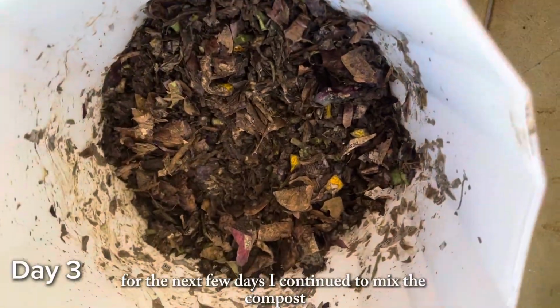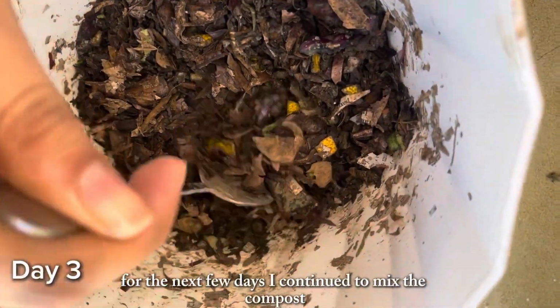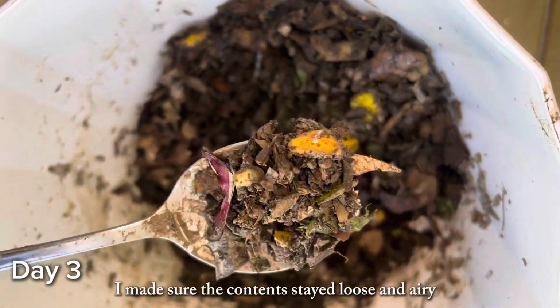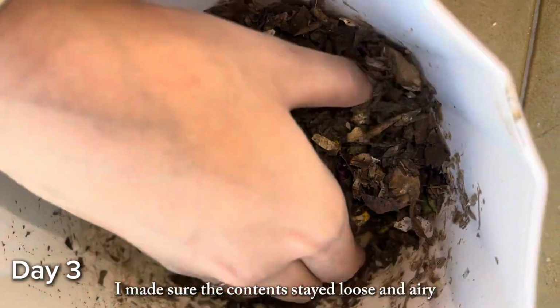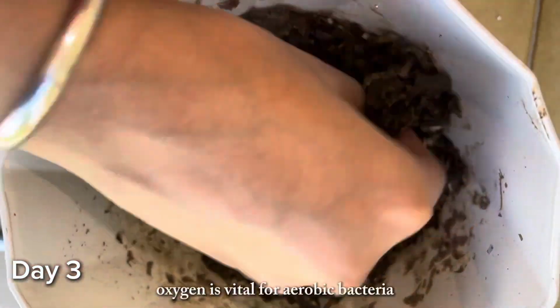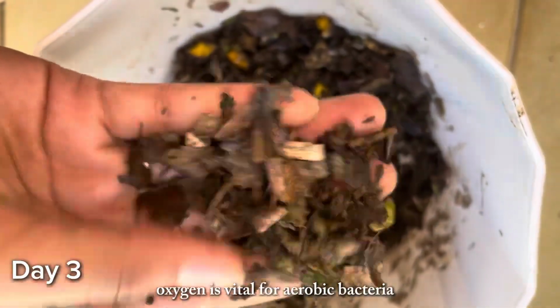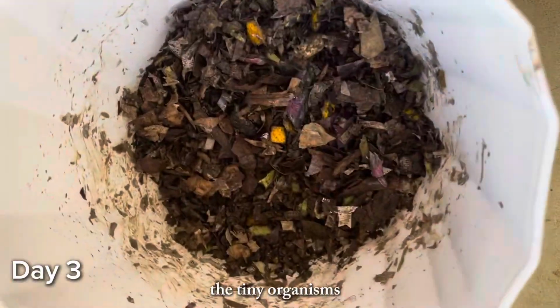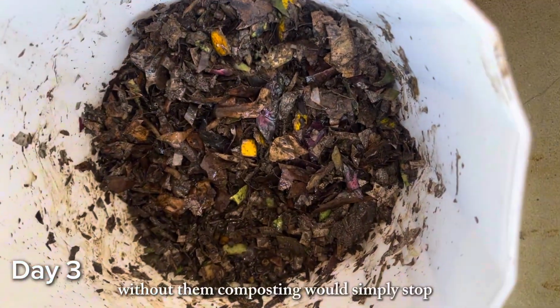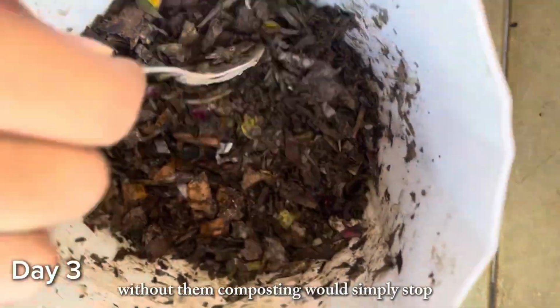For the next few days, I continued to mix the compost once every day. Each time, I made sure the contents stayed loose and airy so oxygen could circulate easily. Oxygen is vital for aerobic bacteria, the tiny organisms that power the entire decomposition process. Without them, composting would simply stop.